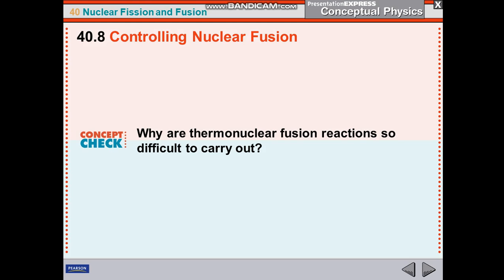Can you answer this question? Why are thermonuclear fusion reactions so difficult to carry out? Try to answer this question.